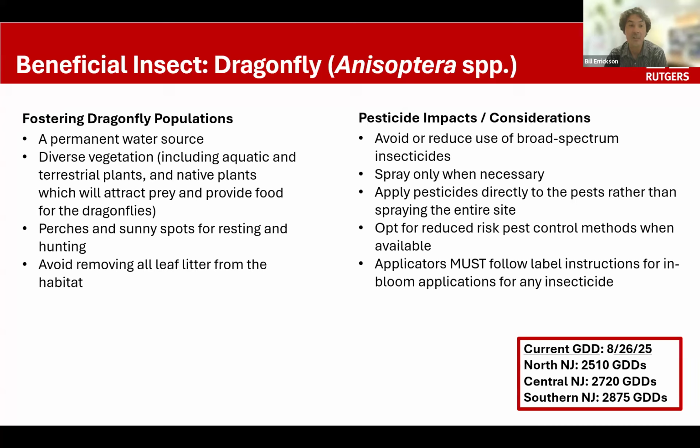If we're talking about the perchers, we can have perches and sunny spots for resting and hunting and keeping some leaf litter there. And it's just another plug for avoiding the use of broad spectrum insecticides whenever we can, and kind of trying to spray only when necessary, targeted applications specific for the pests that we're trying to control, reduced risk materials. All of these things can help to foster our beneficial populations. And maybe sometimes you have to use broad spectrum materials because you've got a major outbreak and that's the only material that's really effective. And it's just balancing that as part of a broader IPM program to reduce those impacts.